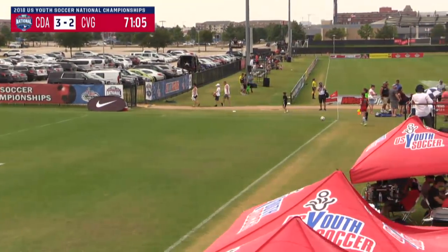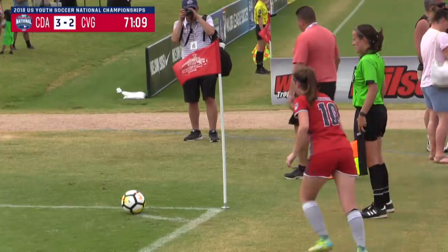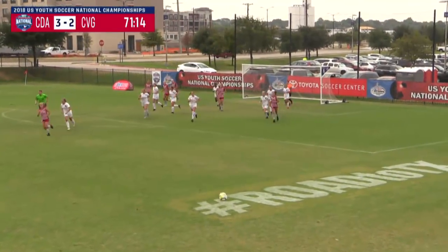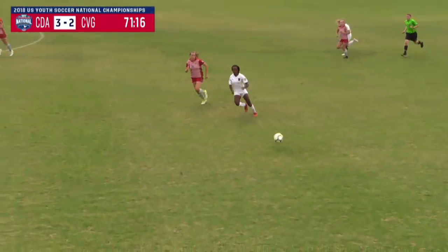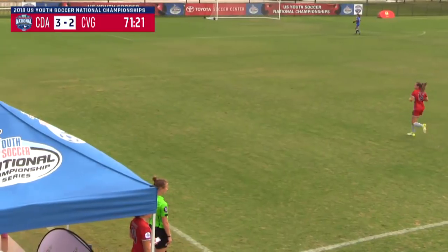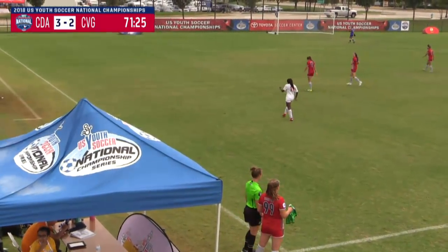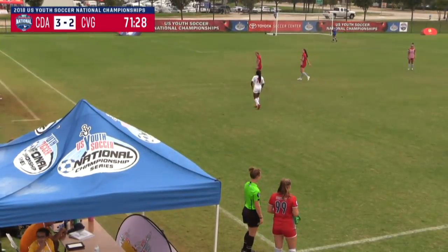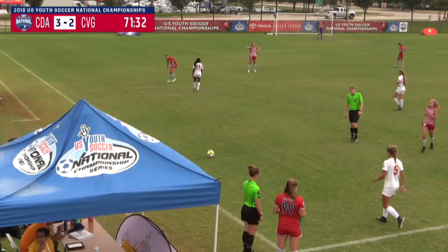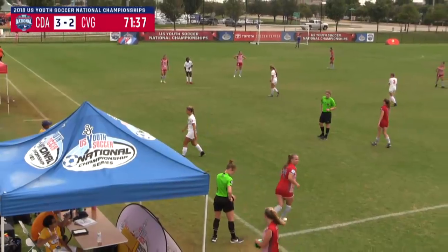Here's Emily Orr to swing in this right-footed corner. Lots of bodies inside the 6-yard box. This is going to drop short and it'll be cleared away at the near post. White's trying to get herself forward, but swept up well by Sydney Snyder. And we're going to see the reintroduction of the scorer of our first goal today in this game. Number 99, Sarah Sinnot's going to re-enter the field, and Catherine Hassett will take her leave.